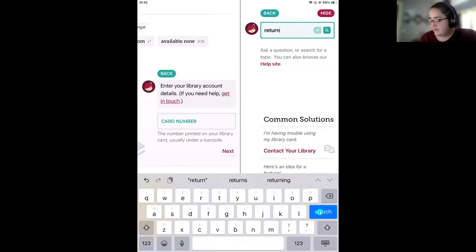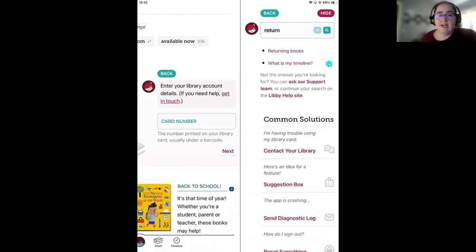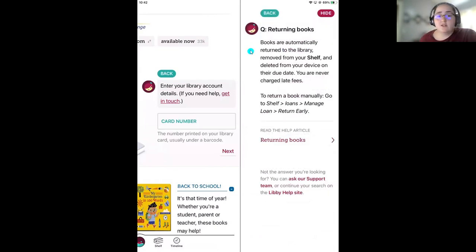I'm going to tap on search. We have a few articles here that Libby is thinking that I might be looking for. I am looking for returning books, so I'll tap on that. And here she does give the instructions for how to return a title early if it's finished before the due date. Now, like I said, you can also ask our technical support team down here at the bottom.